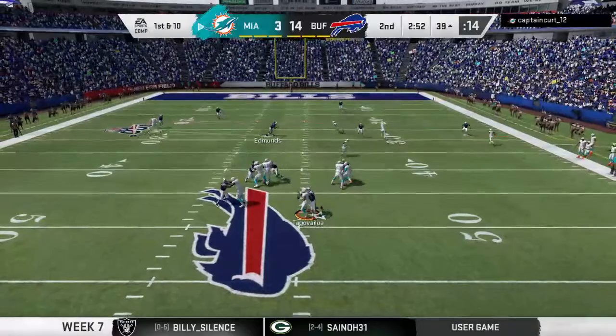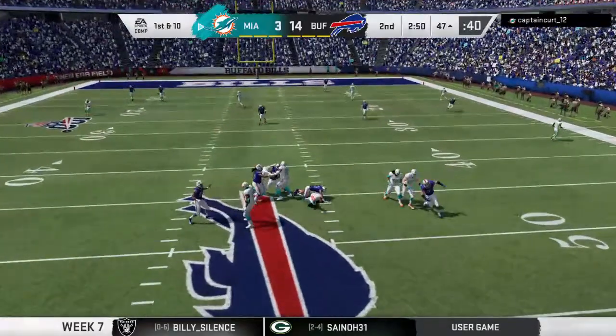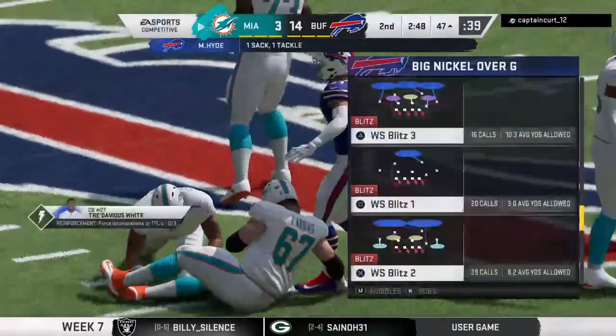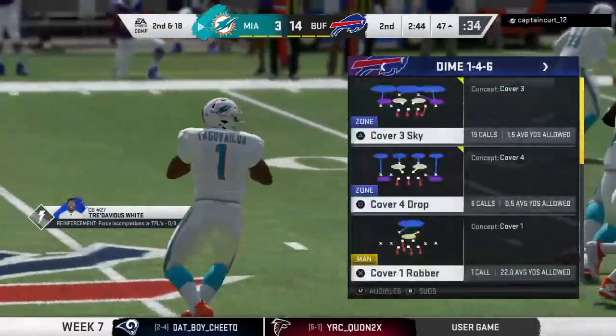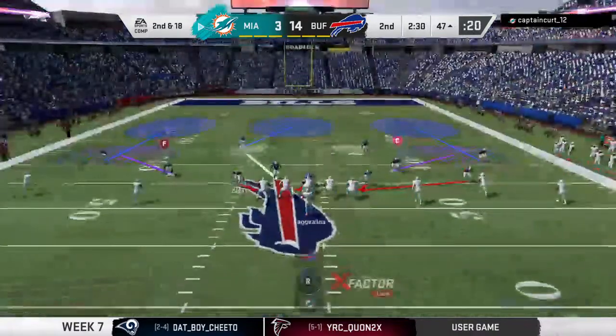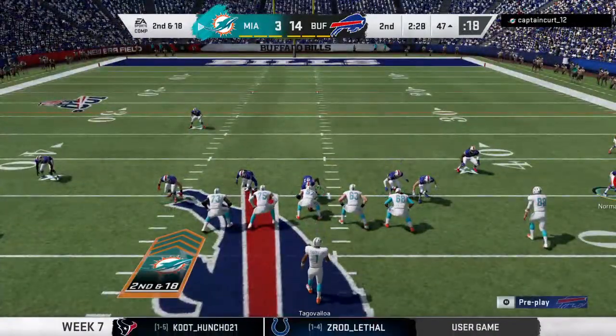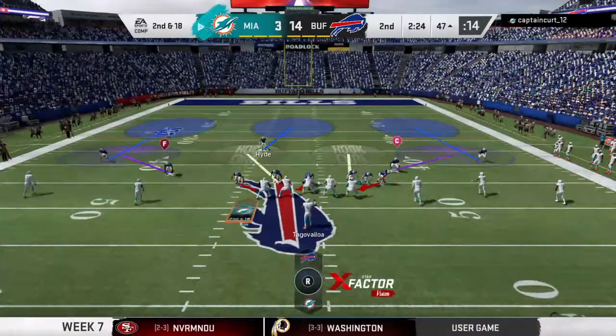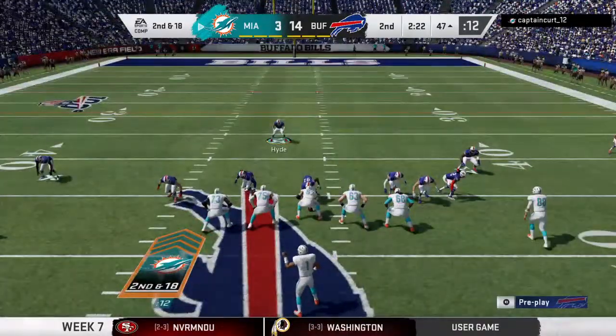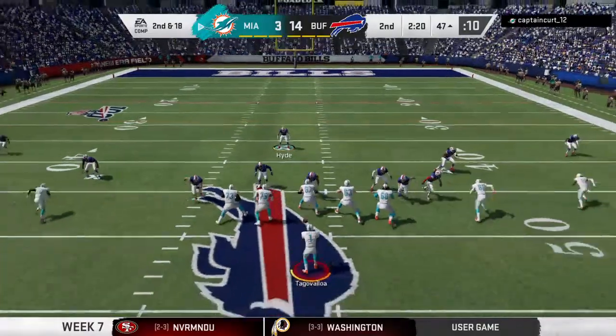They'll look to throw here. Nowhere to escape, and he goes down. Micah Hyde comes flying in from safety for the sack. And plays like that really hurt play calling. They had a really nice gain on the previous play, but gave about half the yardage back on the sack. Excellent pressure up front. Nowhere to go with the football. Down he goes.